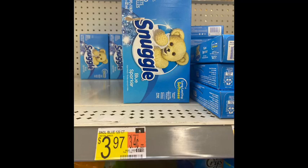The next thing was the Snuggle dryer sheets. Yes, shout out to my friend, Lisa. Thank you, girl. Lisa sent me all them Snuggle coupons. Thank you very much. Now, the Snuggle was priced $3.97. However, it did not ring up for that price, but it was on the shelf for that price.